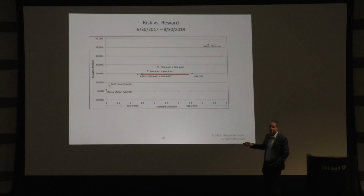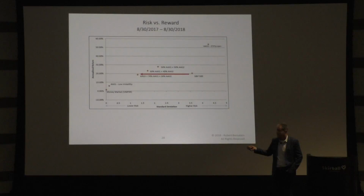This would be a great example of a very low volatility portfolio. The volatility metrics of that portfolio right now are very much like a money market fund, but they're returning 5-6%. Now, the difference between that and a money market fund is that this could go down at some point in the future. So if you were willing to monitor it, this could be a viable option for you.